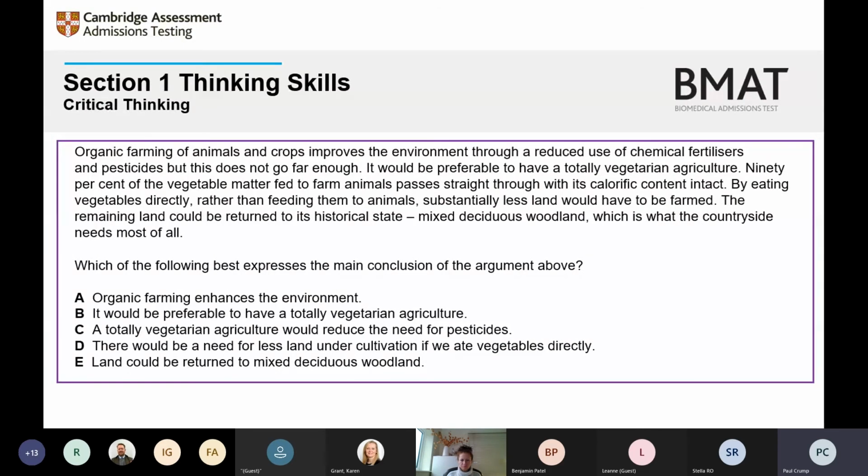So this is quite tricky because it's often very difficult to decide what is the main conclusion. And sometimes people think that the conclusion is what comes at the end. But in this case, we're told that organic farming improves the environment, and then we're told it would be preferable to have a totally vegetarian agriculture. This is the main point that the writer is making here.